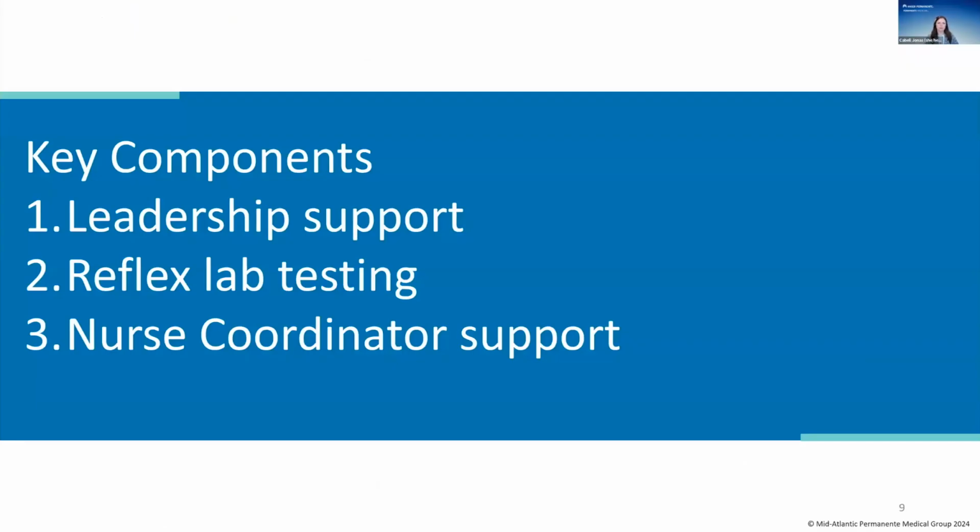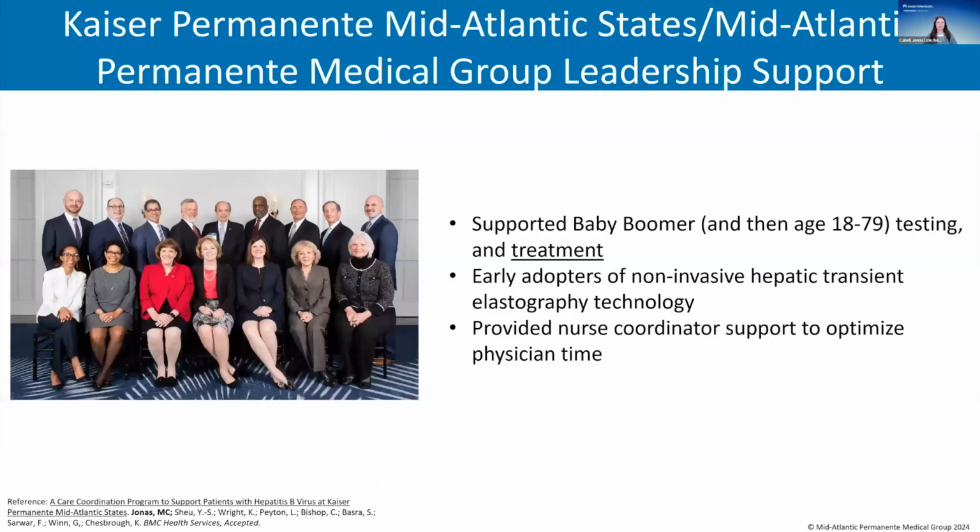So what were the key components that led to our program? The first thing I wanted to talk about was leadership support. We did have strong leadership in the Mid-Atlantic states that was very supportive of both testing patients for hepatitis C and treating patients for hepatitis C. This team supported our initial baby boomer-based screening efforts and then was very supportive of the expansion of these screening efforts to the 18 to 79 testing group.